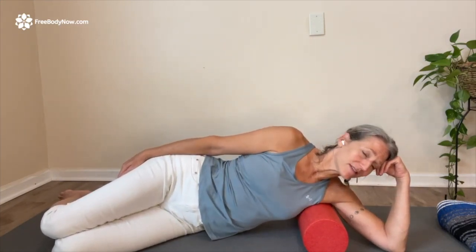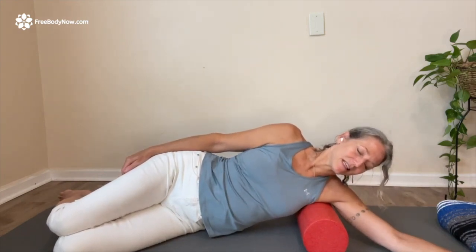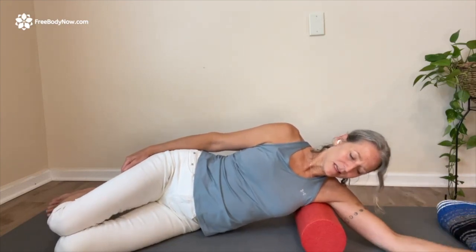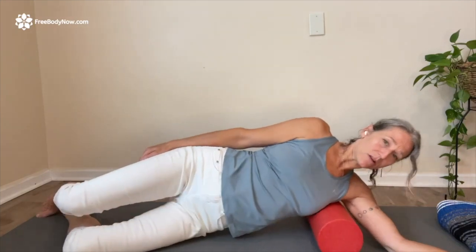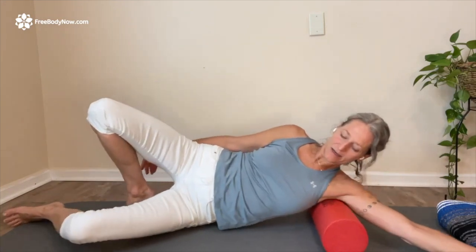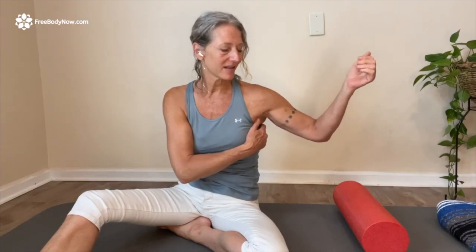It's often really good to start with a little bit of a softer pressure. Get right there. And sink in, take a breath. And then you can kind of roll up and down along that back edge of the shoulder blade. So good. So on your side, working the lower part of the back of the armpit, lats and teres, and working up that back section of the armpit with your foam roller.